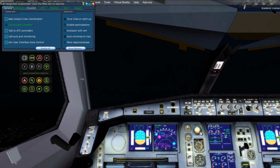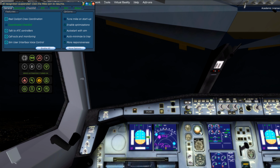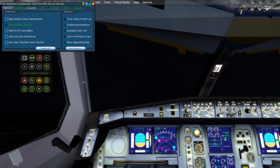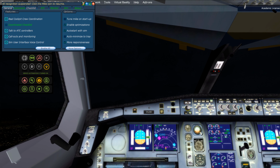Air Force J408. Maintain present altitude, Air Force Juliet 408. 5.2 miles. 4.6 miles.